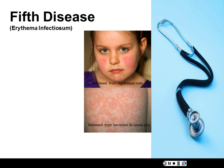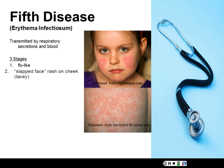Fifth disease. Have you heard of fifth disease? Those of you that have children probably have. Very common. It's a respiratory thing. It can also be transmitted through the blood, but it's primarily transmitted by respiratory secretions. And there's three stages. They look like they have a flu. Isn't that very typical for most of these things?